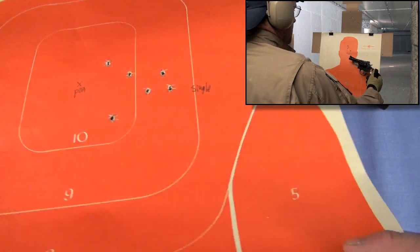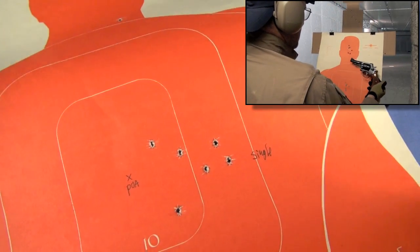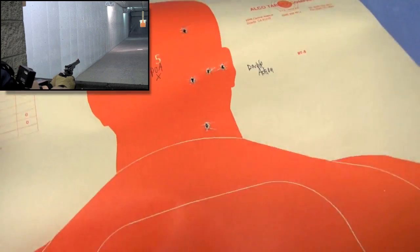Model 19. This is 20 yards right here, this target. And the headshots are double action.